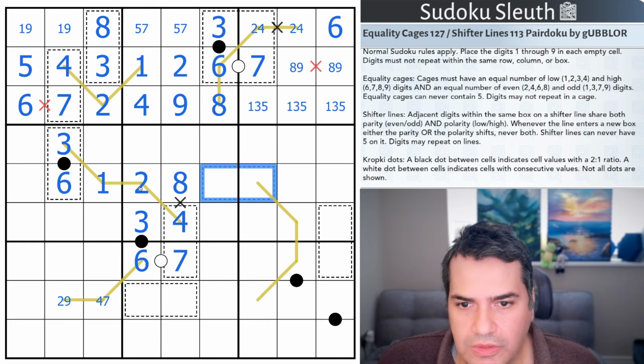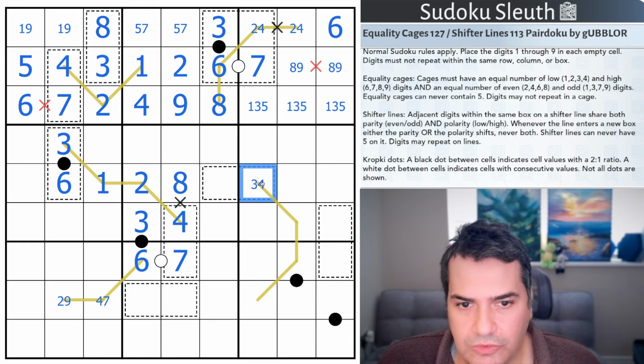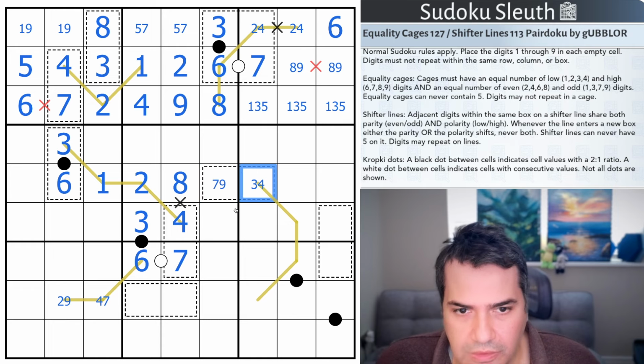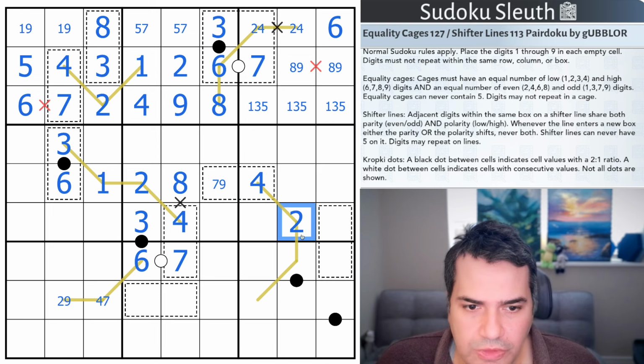This equality cage, it's not 1 or 2, it's 3 or 4, and 3 or 4 has to be this side. And therefore it's not a 6 or 8. So this can only be 7 or 9, and therefore this can only be a 4. Therefore this can only be a 2.